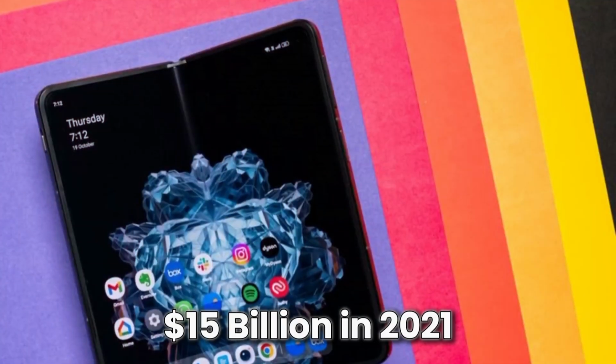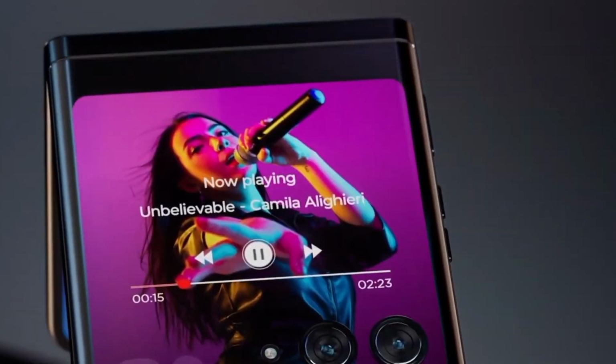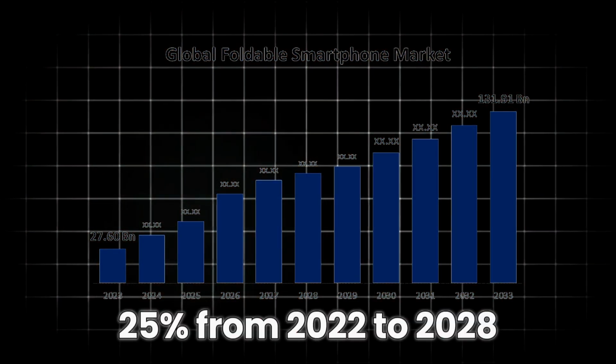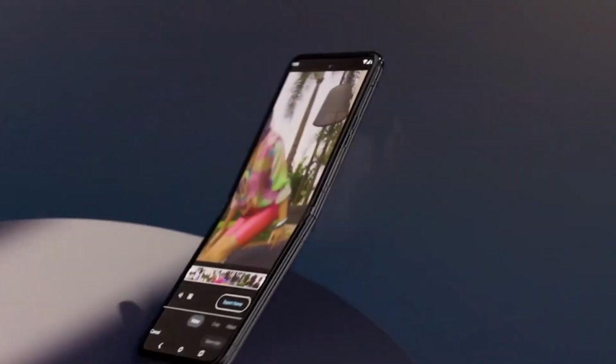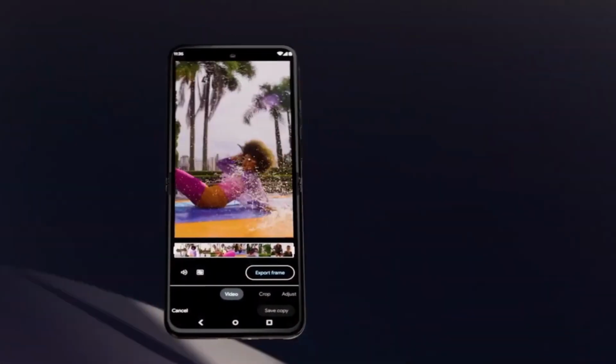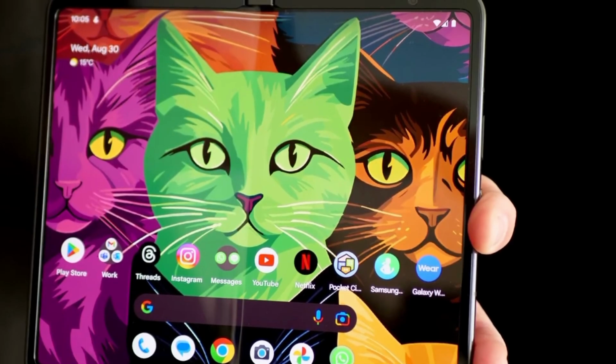According to industry reports, the global foldable smartphone market was valued at approximately $15 billion in 2021 and is projected to grow at a compound annual growth rate (CAGR) of around 25% from 2022 to 2028. This growth is driven by increasing consumer interest, technological advancements, and the entry of more manufacturers into the market.